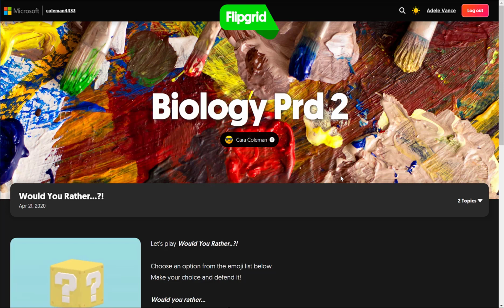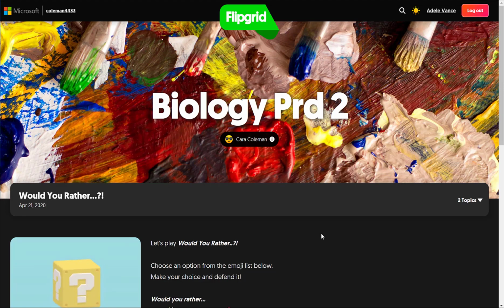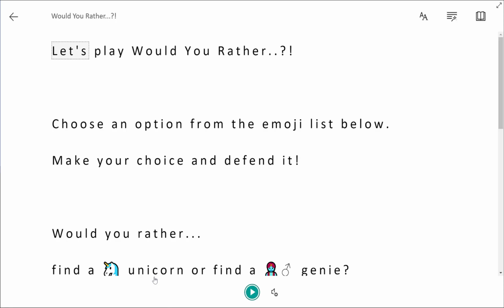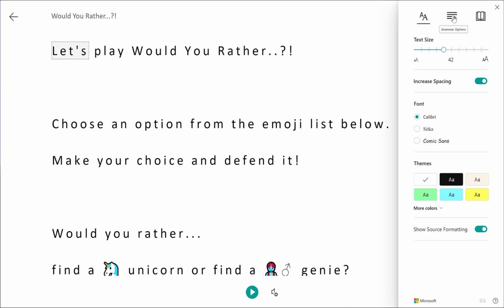Here we are in student view of the grid and topic that we just created. They can launch Immersive Reader in Flipgrid by clicking this button. Immersive Reader can be launched on every Flipgrid prompt and now on every Flipgrid video transcript. These have all of the same capabilities as the one in Teams.